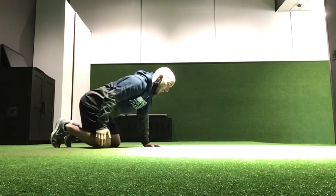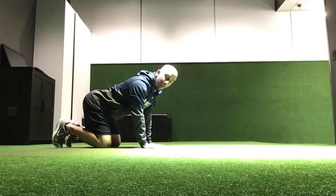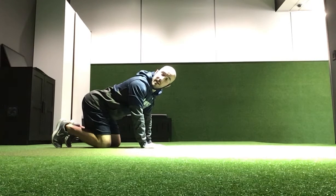Same setup: knees, hips, shoulders, hands, toes tucked. Now all I'm going to do, once I put my tongue behind my teeth, is shake my head in the same pattern. I'll do 3 of these. Here we go.